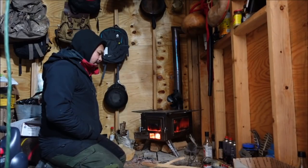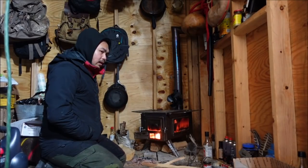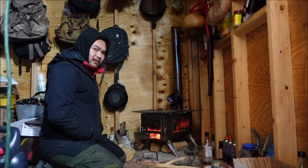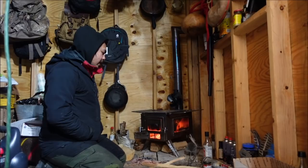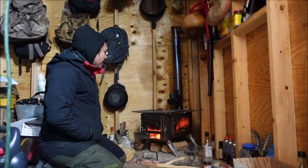Alright, so hopefully this will heat up the shed a little bit, just enough so that it feels a little bit more comfortable in here while I'm cleaning and stuff. This wood stove has been one of the greatest things that I've gotten. I seriously can't believe that I've been able to get to the point where companies will just send me free stuff. This wood stove costs like $500–600.